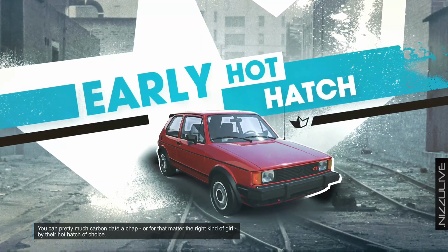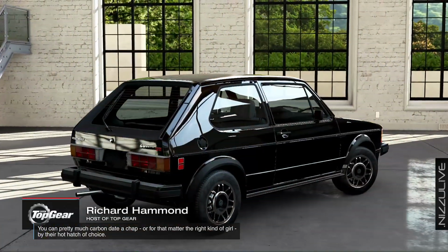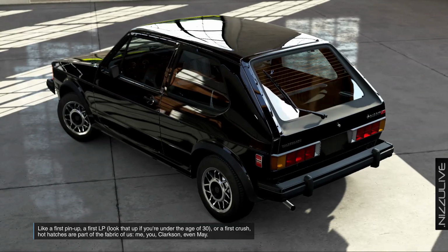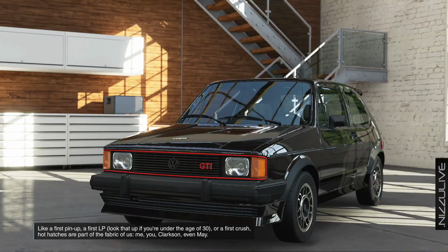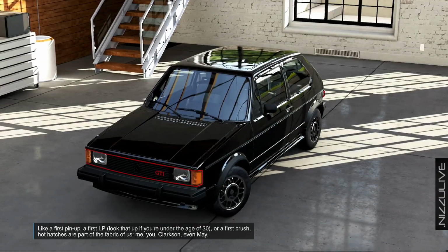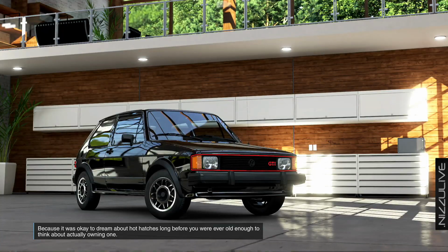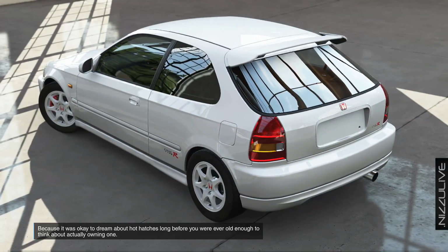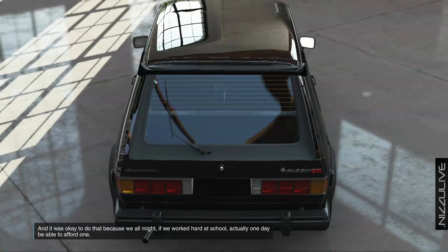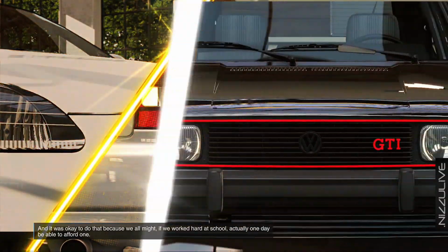You can pretty much carbon date a chap, or for that matter the right kind of girl, by their hot hatch of choice. Like a first pin-up, a first LP, look that up if you're under the age of 30, or a first crush. Hot hatches are part of the fabric of us. Me, you, Clarkson, even May. Because it was okay to dream about hot hatches long before you were ever old enough to think about actually owning one. And it was okay to do that because we all might, if we worked hard at school, actually one day be able to afford one.